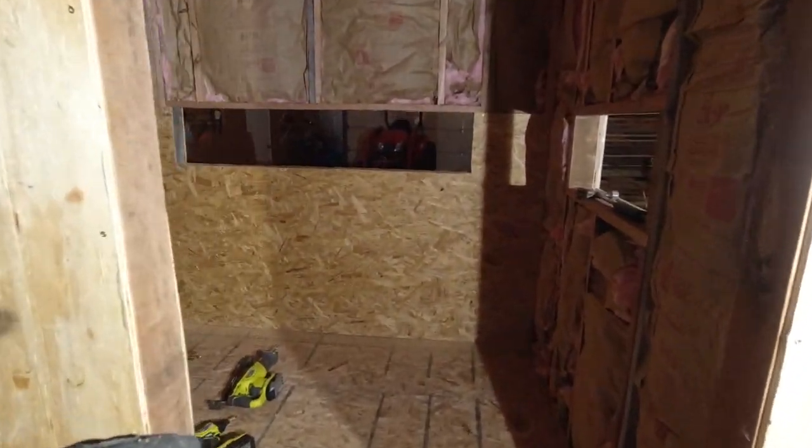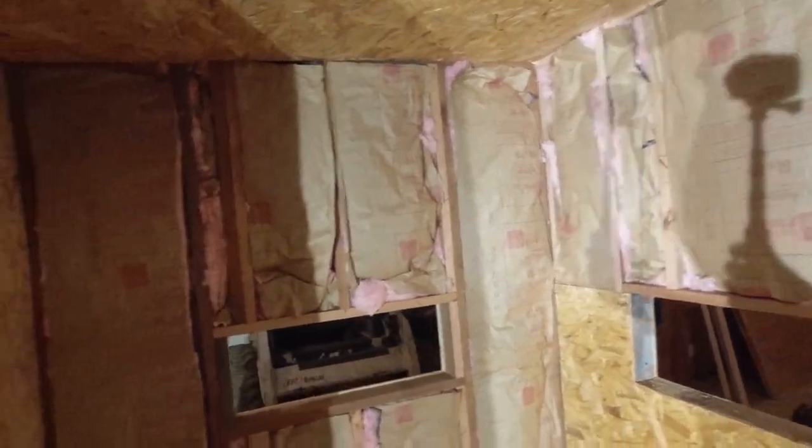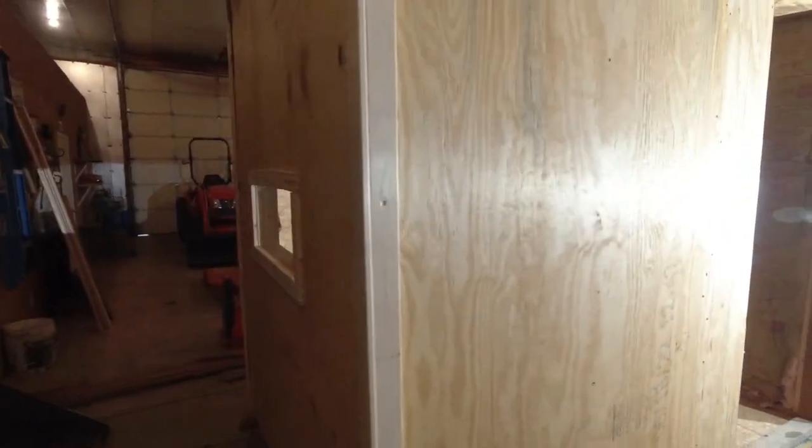Hey, welcome back. So we are almost done with the deer blind. This is part four, and the only thing left to do is the inside walls here. You can see I kind of started on this wall and finished up right here and did the ceiling. So we're gonna finish that out in this video, and then it is on to painting the whole exterior.